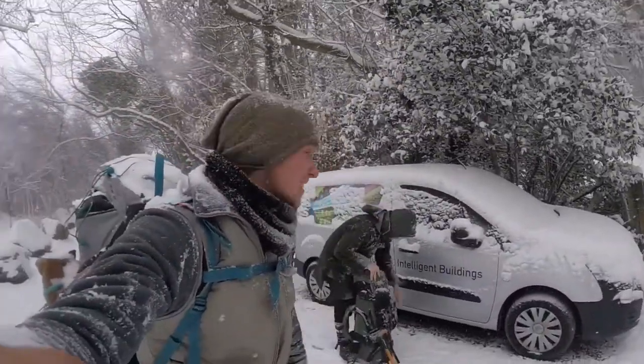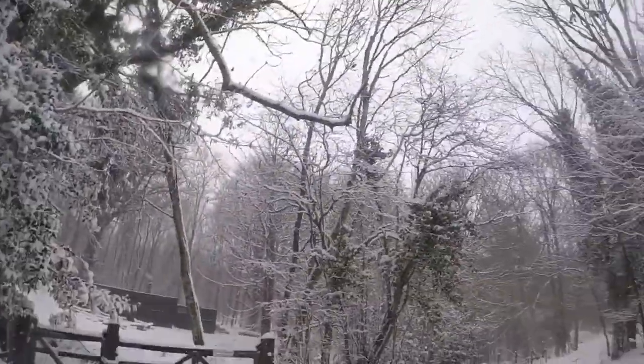Found our cars. At last, it's a long walk. But now we have to drive through that.